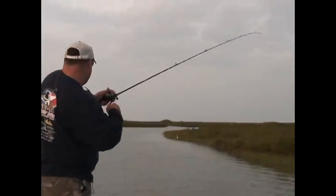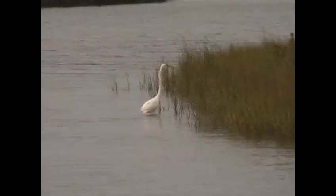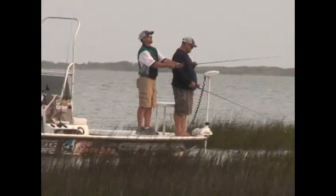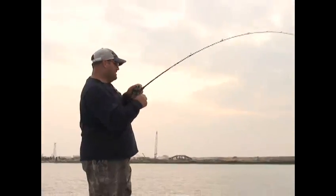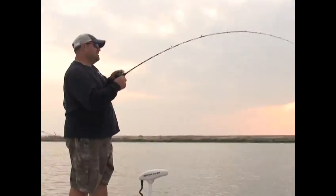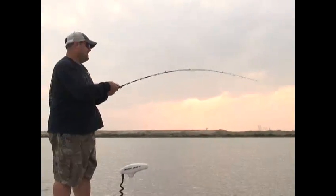Watch out. Oh, never got the hook in him. Trolling motor's also going 90 miles an hour. Well, this is probably about where we call it tonight, after I get this fish in. And we put a lot into today. Hey, buddy, that's a nice fish.